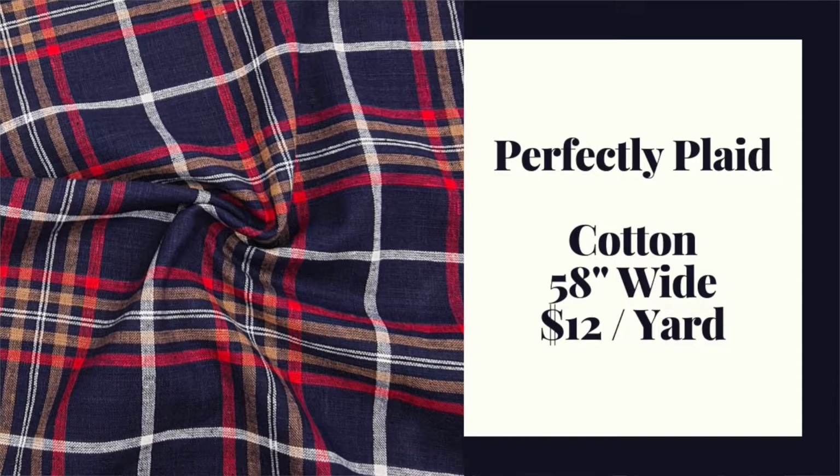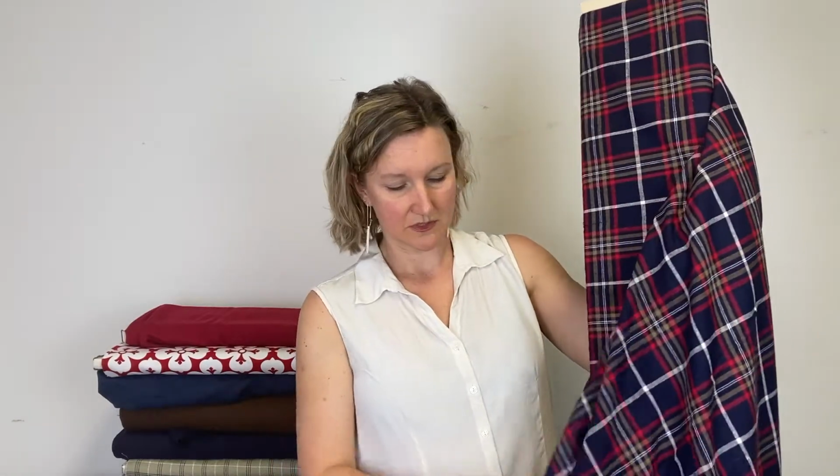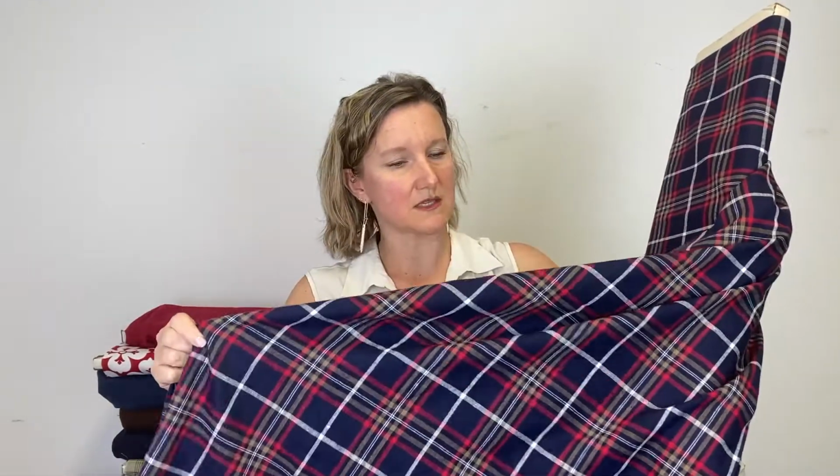This is just a nice yarn dyed woven cotton. That means when you hear the term yarn dyed, that just means the thread was dyed and then it was woven into this pattern. So just a really nice classic plaid here. Skirts, shirts, good medium weight to this, and it's cotton, so it's breathable and biodegradable. It's gonna just feel really nice and layer up really well. All kinds of potential here.